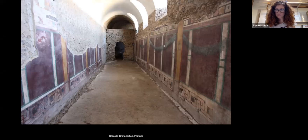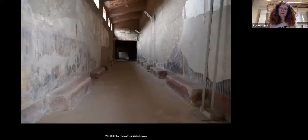This is the Casa de Crypto Portico, the house of the Cryptoporticus, which is an underground passageway. And what I want to draw your attention to is the use of rhythm and repetition for a space that you're supposed to move through and around in these corridors. And then again in Villa Pontus, again, you're seeing this kind of use of rhythm in the wall paintings.